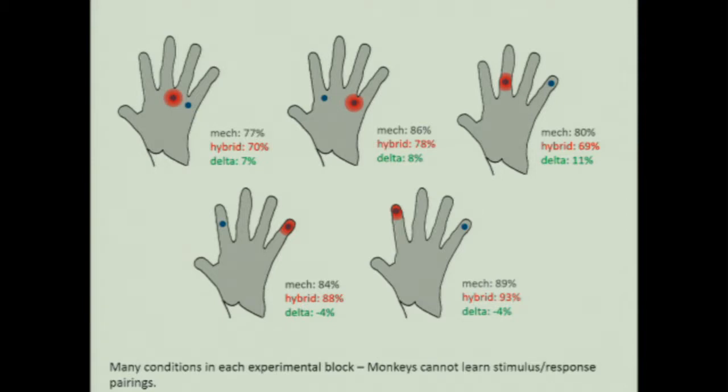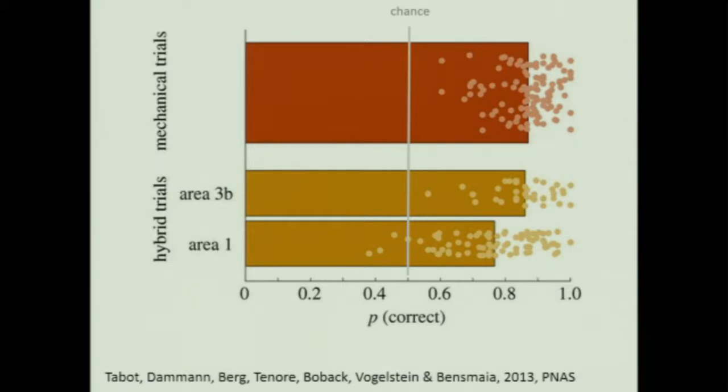And to do that, on any given experimental block, there were many, many different conditions. So we might poke them in different parts of the skin. We might electrically stimulate them through different electrodes, so that they had no opportunity to learn what the right answer was based on these arbitrary pairings. They had to discriminate the perceived location of either the mechanical pokes or mechanical and electrical stimuli. We would do one block with one set of conditions, and then the next block would be a different set of conditions. So they couldn't even transfer their knowledge or their experience from block to block. This was to ensure that the animals had to do this based on perceived location.